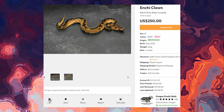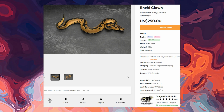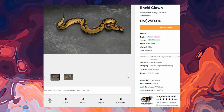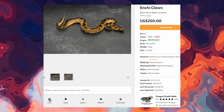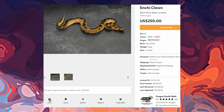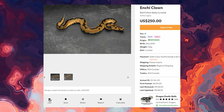Enchi clown is another one. I have an Enchi pastel clown here, and Enchi also can sometimes mess with the head patterns on a ball python, and it actually lessens the stripes, so you essentially have a thick dorsal stripe going down your snake with these little webs that'll occasionally shoot down the sides of it. But the heads are usually always affected pretty well, almost like a cross. That's what I noticed with a lot of Enchi clowns, is they have a cross.